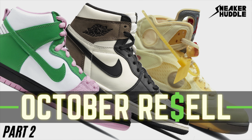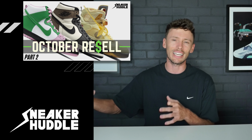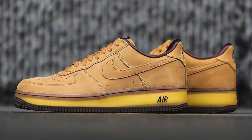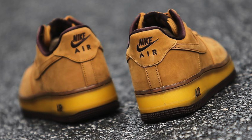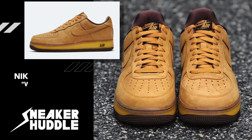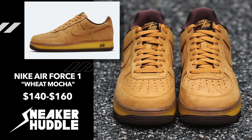Now, we are going to be making very early resale predictions for the sneakers that are going to be dropping in the second half of October. Moving on to October 17th, the Nike Air Force 1 COJP Wheat. Retail for the pair has been set at 130 bucks, and these are personal only. I would expect resale values to vary anywhere from 140 to 160.